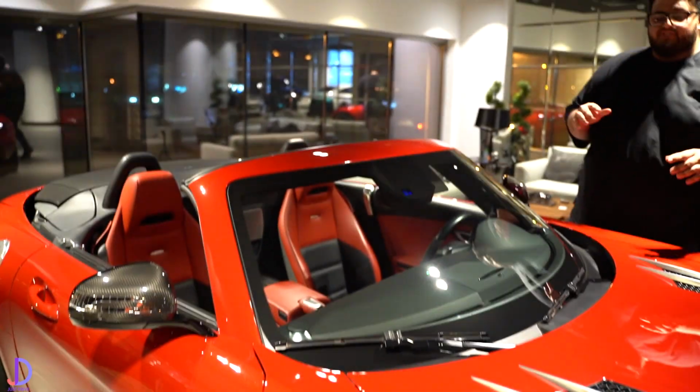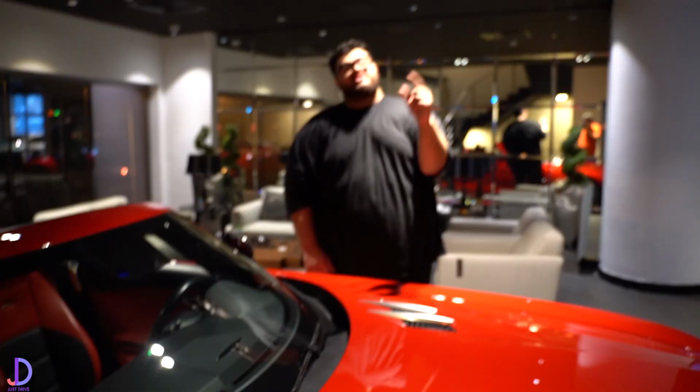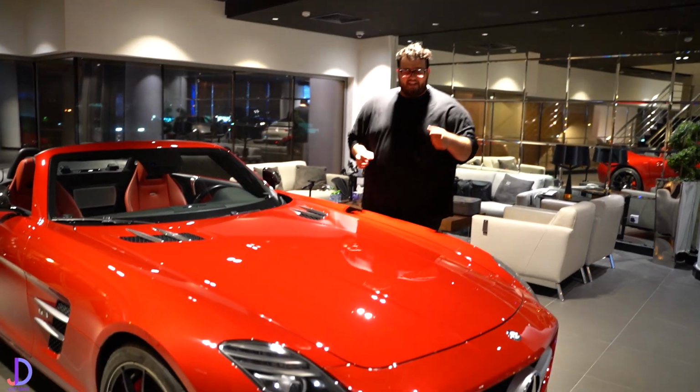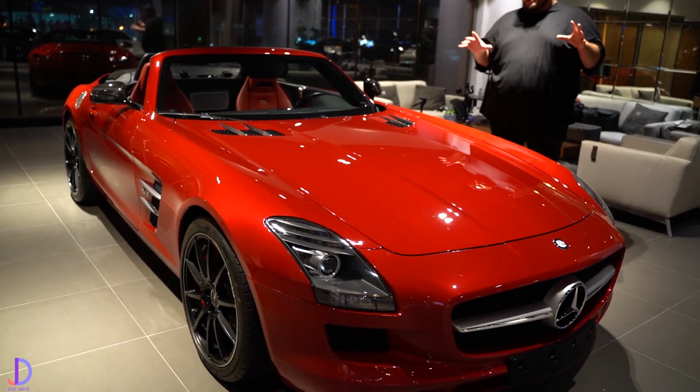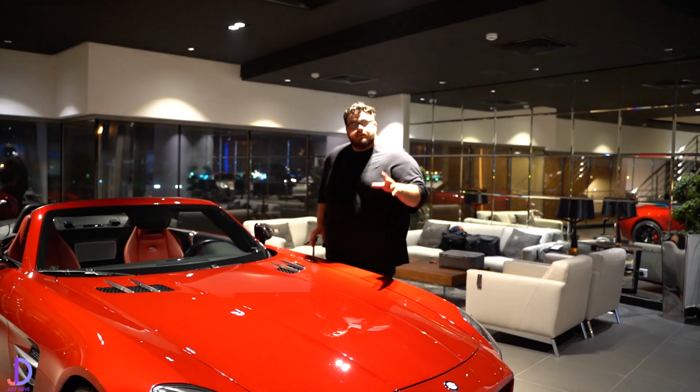Now, this car, even though it says it's a 6.3 litre, it's a lie. This is a lie? This is a lie. It's a 6.2 litre engine. It's a V8 and it creates 560 horsepower. 0 to 100? 0 to 100, yeah, it does that, obviously, in 3.7 seconds. Wow.